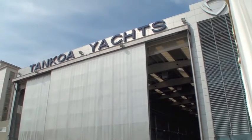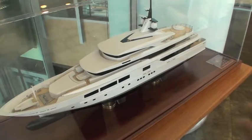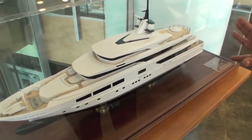It's an interesting name. Where did Tankoa come from? The Genoese territory, because in dialect it means scorpion. And as you see, the logo is the tail of the scorpion, or the hull of a yacht. So here you have the 65 meter, which was the genesis of the Tankoa project. That was initially the first two boats that were designed and built at Tankoa. When the crisis happened, these two projects were stopped, and that's when my company came into the picture.